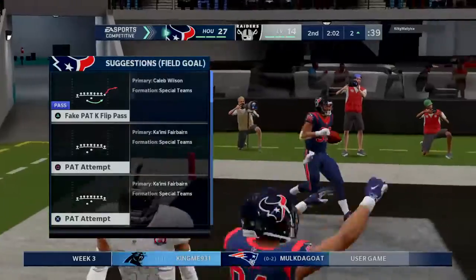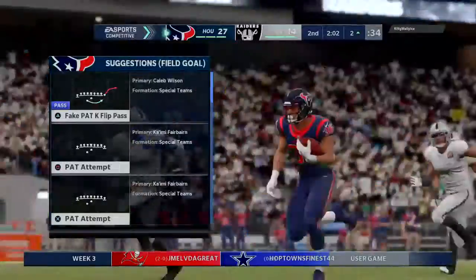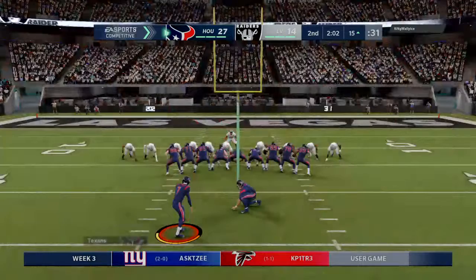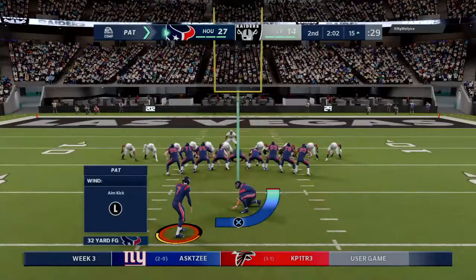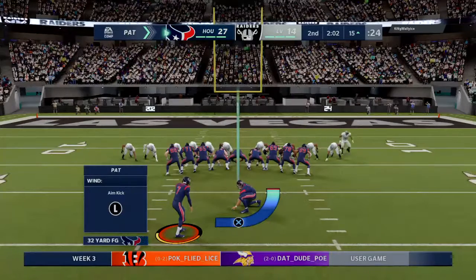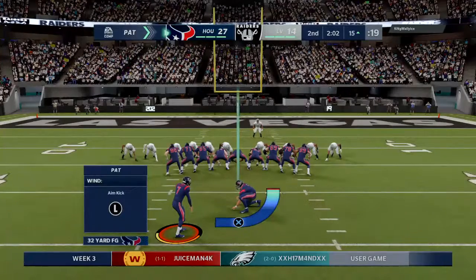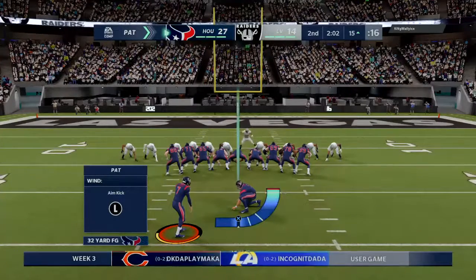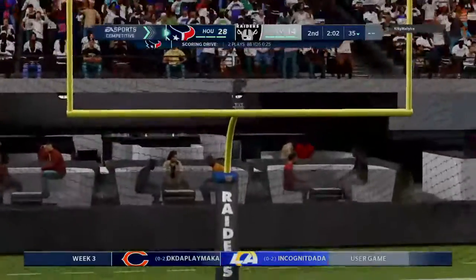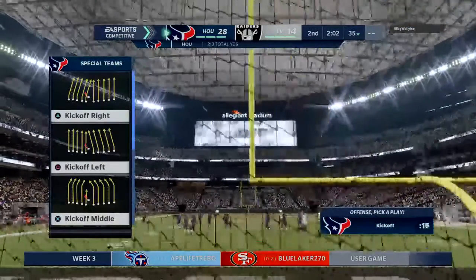The ball carrier. Touchdown, Houston. All over you. On for the PAT, Kaimi Fairbairn. He's got it as they double up the lead. This one's now 28-14. Score Texans 28, Raiders 14.